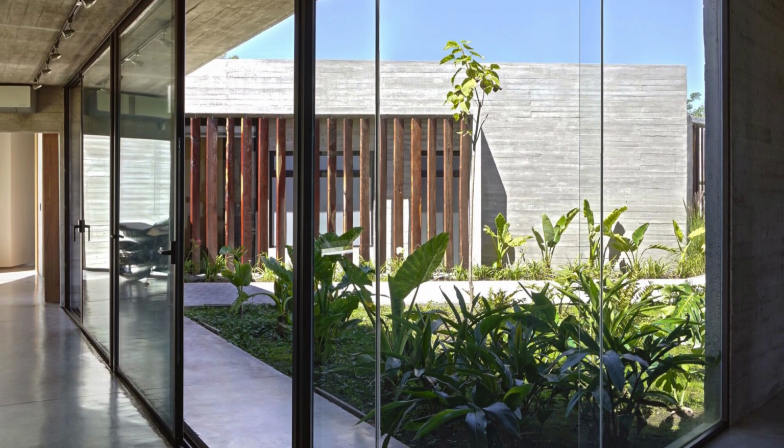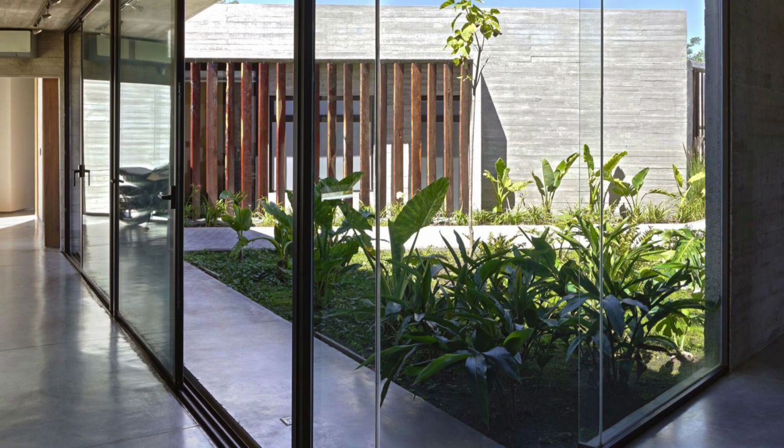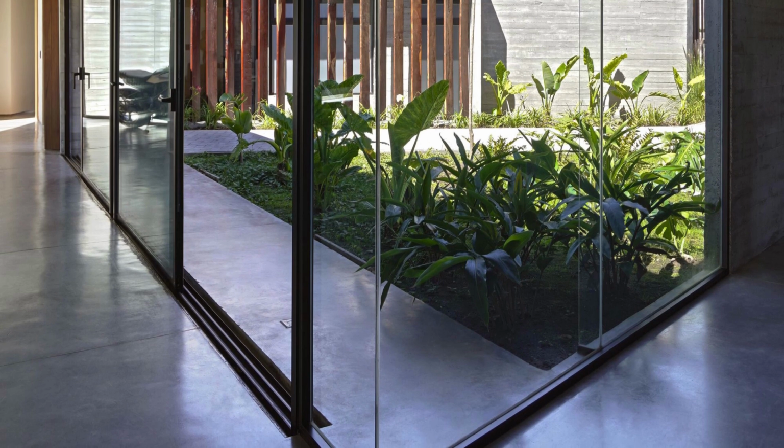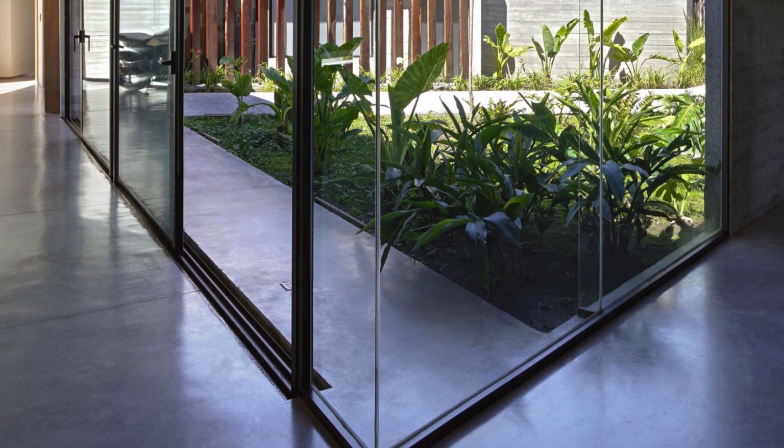Spaces requiring greater privacy are protected by adjustable wooden quebracho screens. This system not only regulates views, but also shields the large windows from the sun.